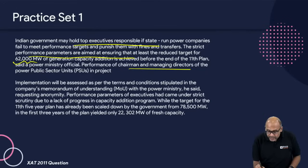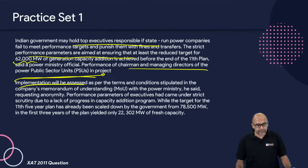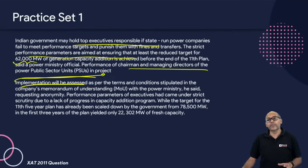Performance of chairman and managing directors of the power public sector units in project implementation. So this is continued. Implementation will be assessed as per the terms and conditions stipulated in the company's memorandum of understanding. So basically you have to stick to the basic MOUs, and based on that, how you are performing is what they will be looking at. He said, requesting anonymity, somebody does not want to reveal themselves, that's fine.